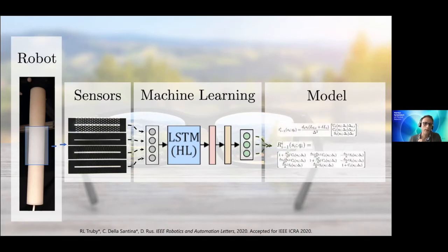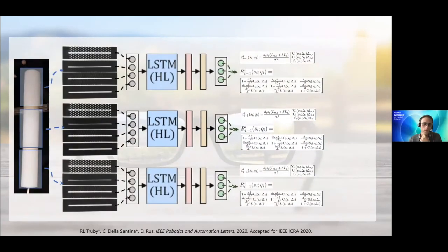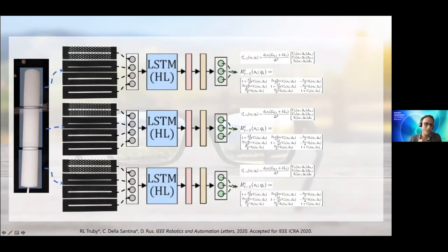In the end, this model is a parameterization of the position and orientation for each point along the robot, based on just 3 variables. So again, the robot is infinite dimensional, we learn and work in R4, and then we map back to infinite dimensional using a kinematic model. The first nice thing of this approach is that you can reproduce it modularly for each segment. The second nice thing is that here we are in the realm of classic kinematics, so we know how to combine these things in order to retrieve a full shape, a full description of the robot behavior.